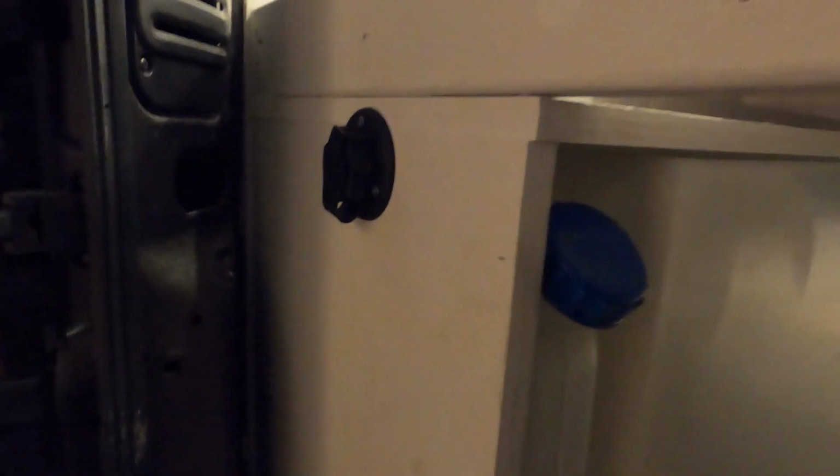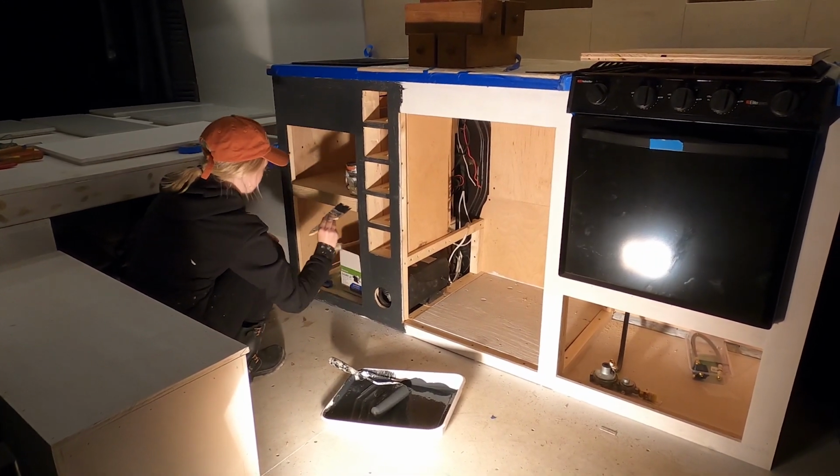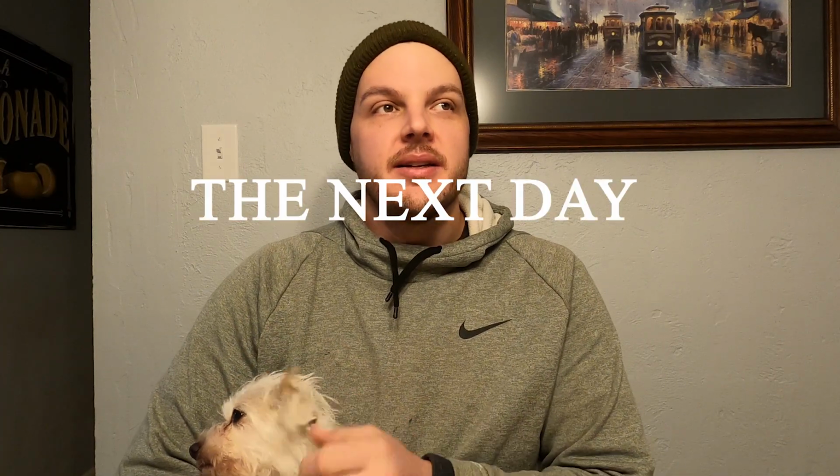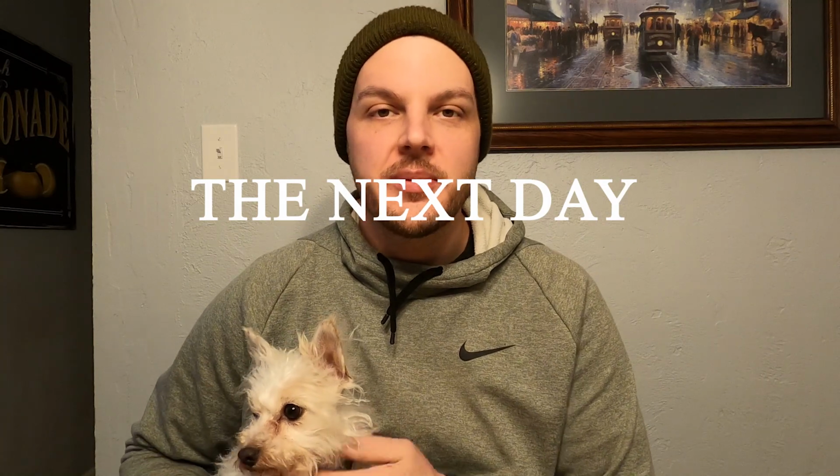We have our water tank inlet back here, you can barely see, and then the city fill inlet there. So let's see, what did we get done? We got the water tank mostly installed. We just have to fasten it to the van, that way it's not sliding around when we're driving.